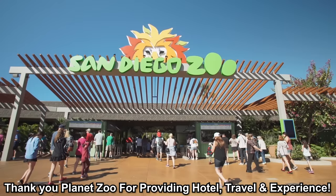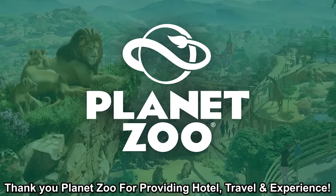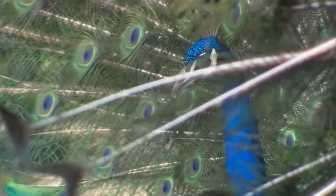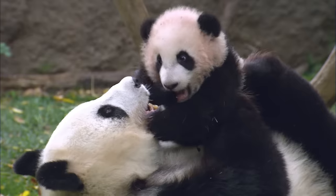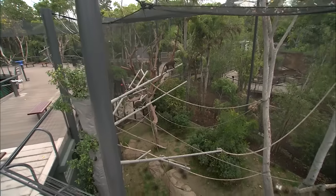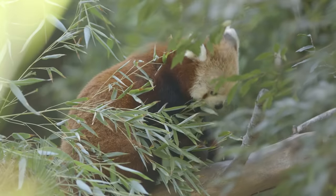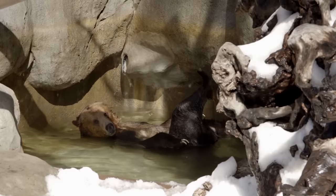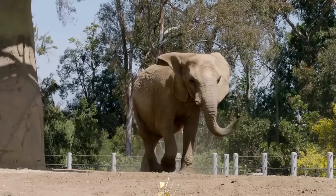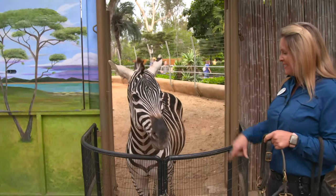Hey guys, so we're here at the San Diego Zoo celebrating the release of Planet Zoo, the game. I'm about to go see some zebras. So come on. This is Zari. And Zari's a grand zebra. Can you give her a smile?